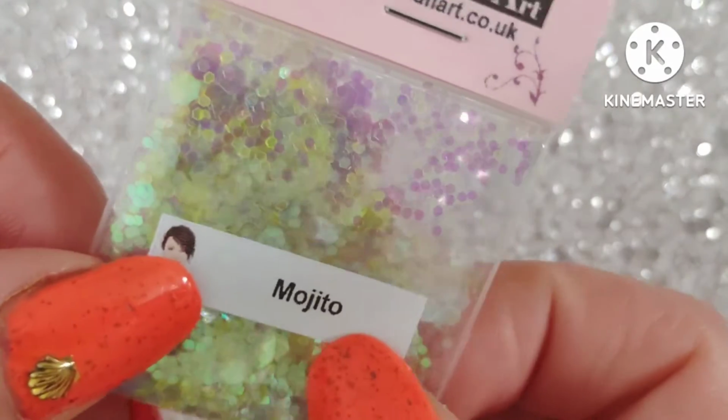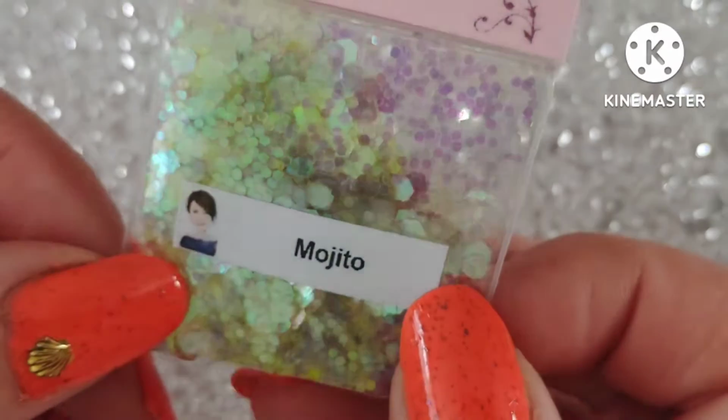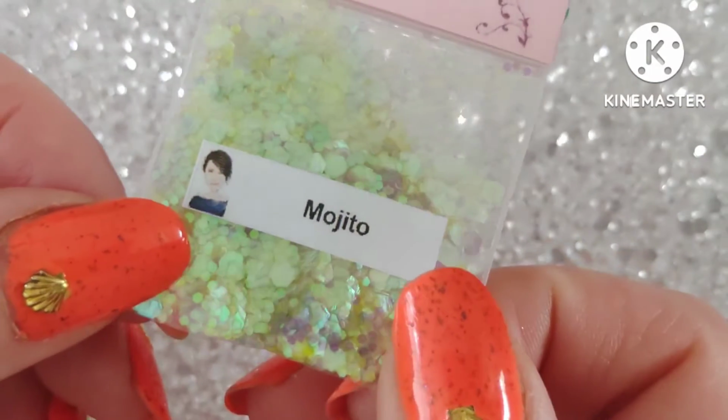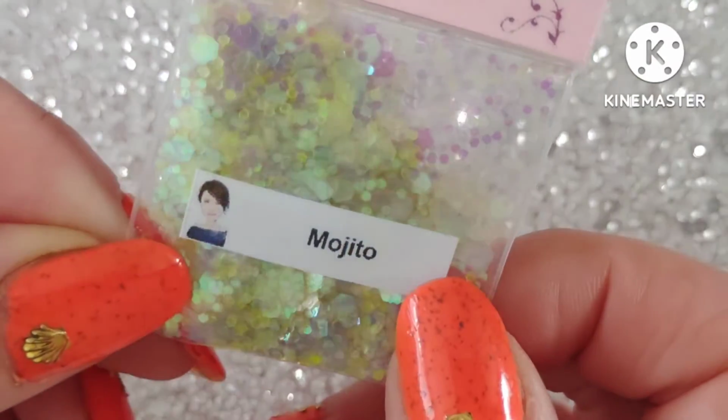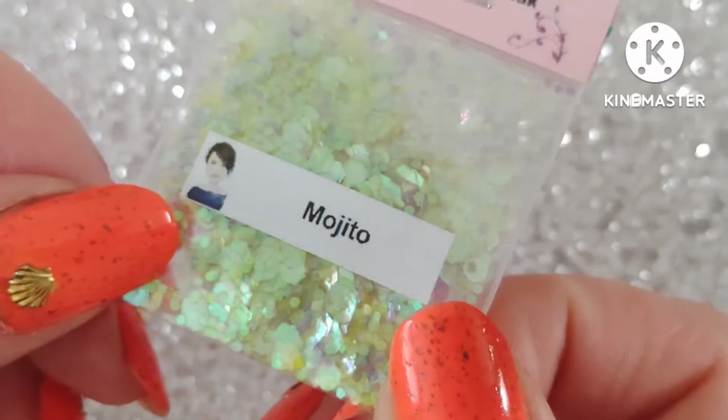And this one is Mojito. And this is an iridescent hex mix. Getting pink, green and yellow there.